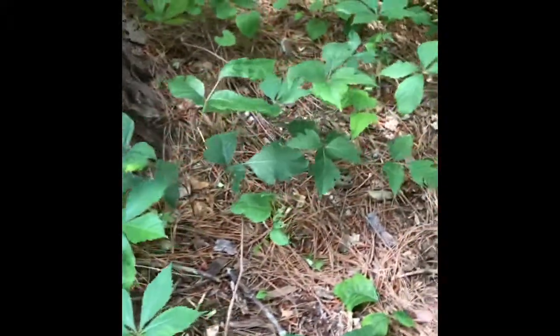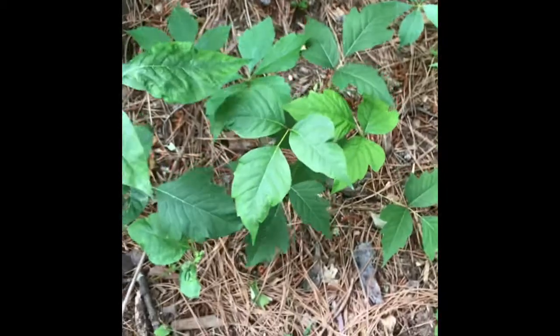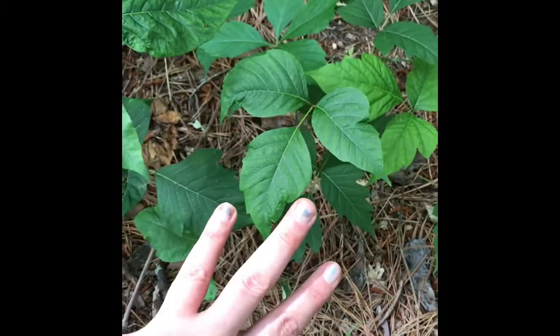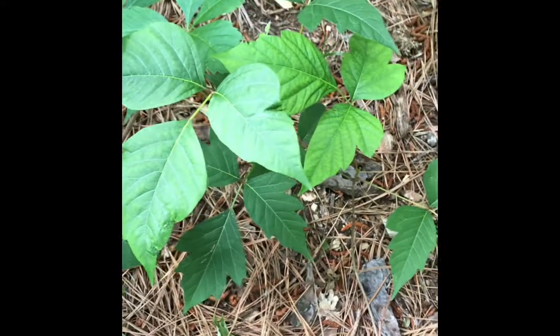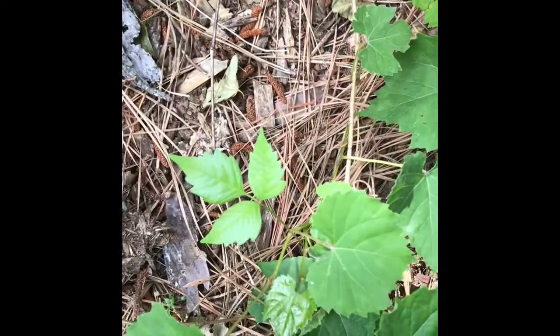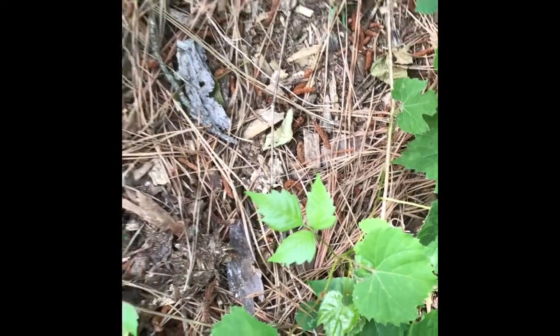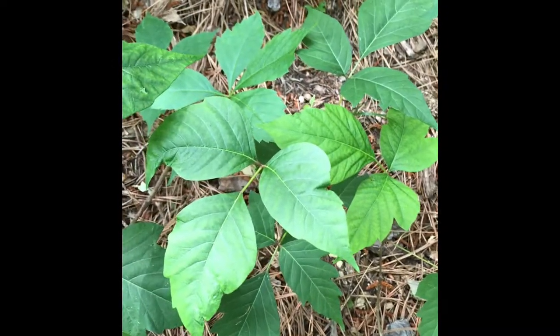In among all of this is our poison ivy with the famous leaves of 3. As you can see, it can be a vine on the ground that can get pretty tall or pretty small. It also can run up the tree as a large vine.